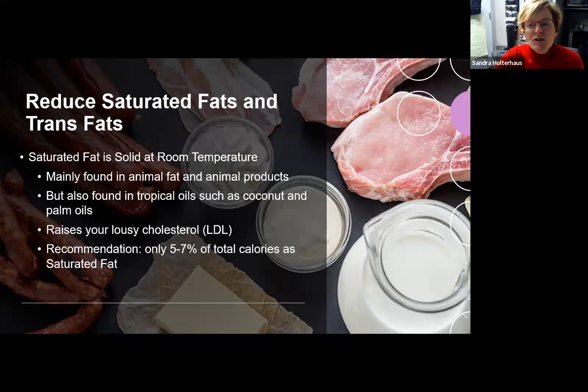Those fats are mainly found in animal products, but they're also found in some of our tropical oils, such as coconut oil and palm kernel oil. And those are more plant-based, of course, but we still know for a fact that they do increase that lousy cholesterol, that LDL in the body.